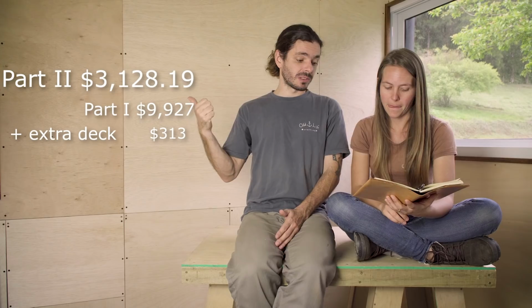And for part 2 we spent $3,128. So that's the total amount for the last 6 months. In the months before we already spent $9,000. It's easier to talk about the grand total. So the grand total of everything we built.